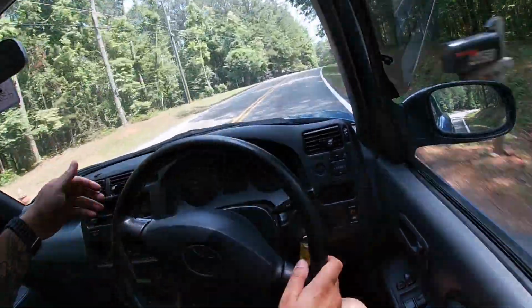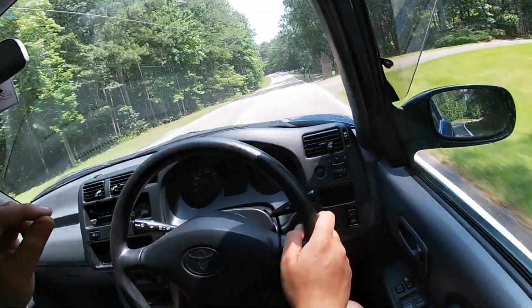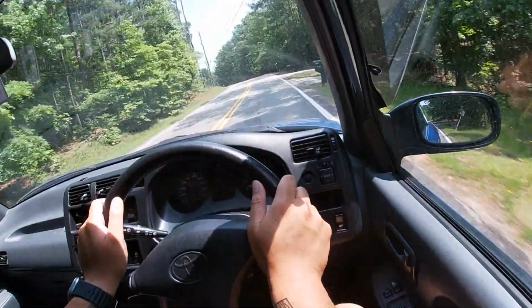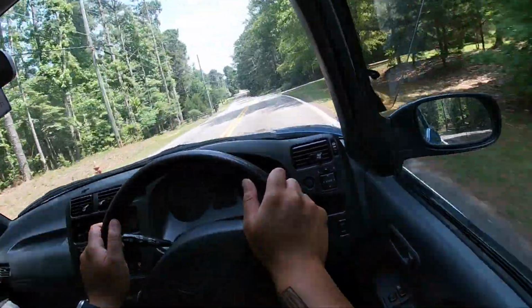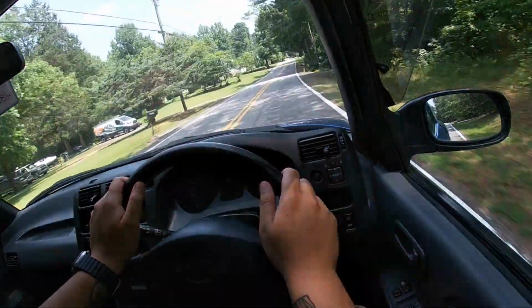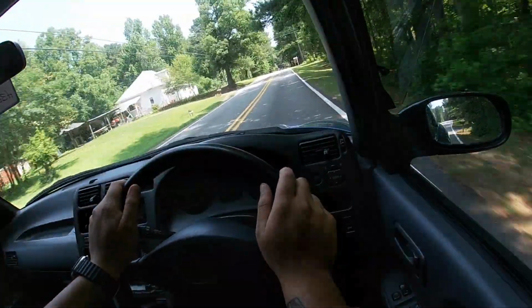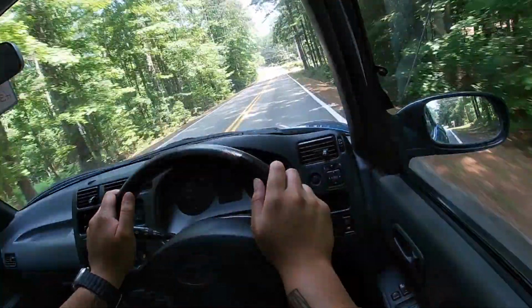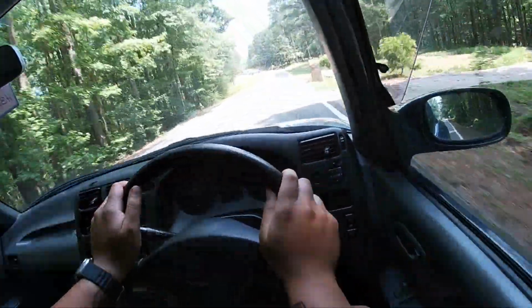AC is also blowing just a little weak. I'm going to top it off with some Freon. I believe this has already been converted to R134, so that shouldn't be an issue. If you can't tell, the windshield is dirty. I'm going to be honest with you, I haven't cleaned this car since the last car show, so I'm about to go clean it real fast and then do the walk around.